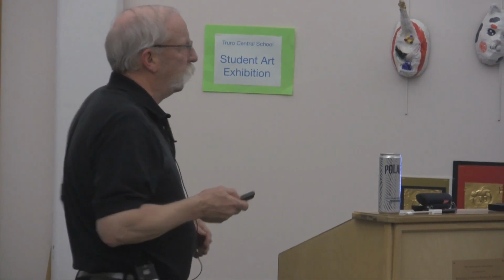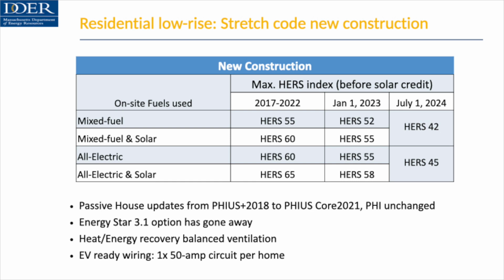All right, so these are some of the definitions. When you see those things in the code, you need to know what they mean. There's a whole section, I think it's 202, that puts all those definitions in.